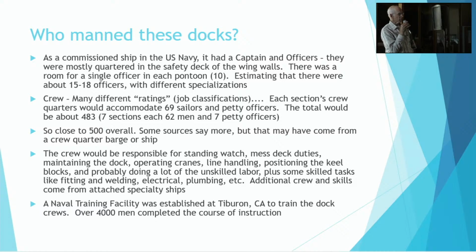Stuff could happen. And so about 500 people overall were assigned to each dock, plus more people on auxiliary ships tied up next to the dock to provide special things like foundries or pipe fitting or whatever else was needed, that could provide more of the machining capabilities that the dry dock itself couldn't provide. And of course, we had the Tiburon, California training facility for the special ratings.